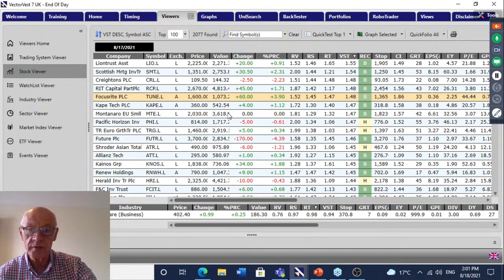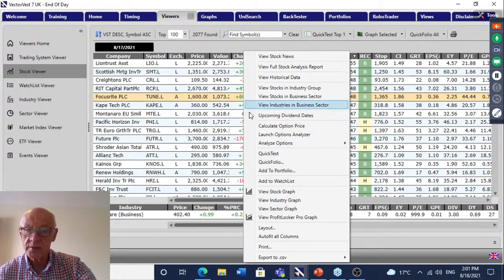that researcher that I spoke about in Guildford, Mark Cowan he's called, he looks at AIM stocks in worry-free, and he's had a great run with them. As you can see, VST is 1.48. Long-term trend is 1.86, and the earnings growth rate is 33%. So let's have a look at the chart of this.